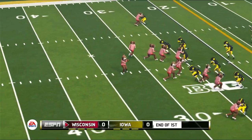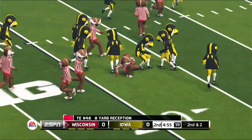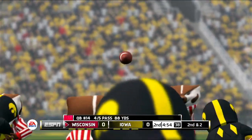Red two. And he snags that one. Nice pickup as they connect on the pass play. Well, they look to be in sync right now. They're both reading the defense properly, and the result is a nice gain.